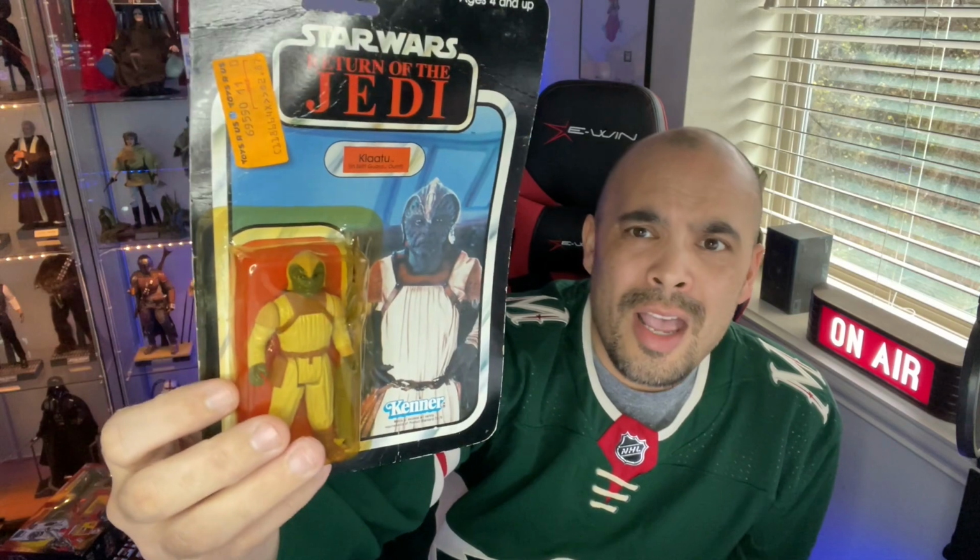I'm going to start with a vintage figure. I found this one just chilling on the counter at my local comic book shop, Keith's Comics. Shout out to Michael. This one was just chilling. And I was like, is that a vintage figure? And he goes, yeah. I go, do you have any more? And he said, no, just this one. It was part of a collection.